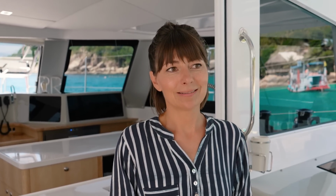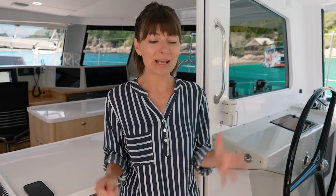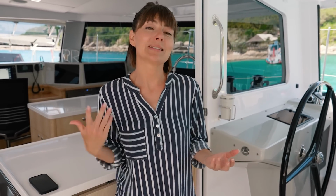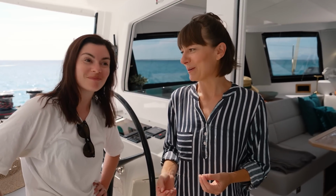We still have time. I'm going to be very disappointed in you, Thailand dolphins, if you do not come to say hello to me before we leave. So that's the 2 cent tour, but now let's get into the nitty gritty of it, because that's what I really want to know: after this passage, how do you feel about your boat? Is it everything that you hoped it would be?